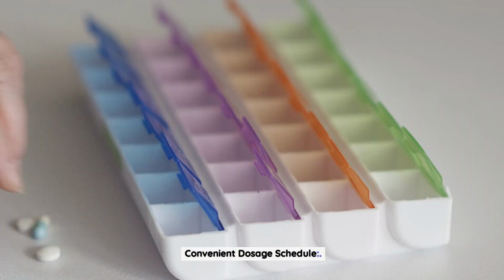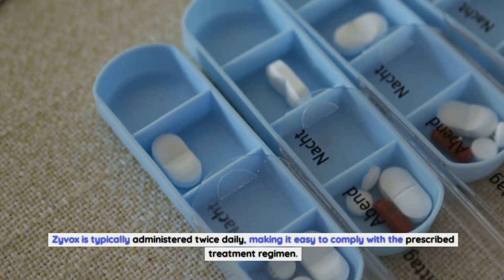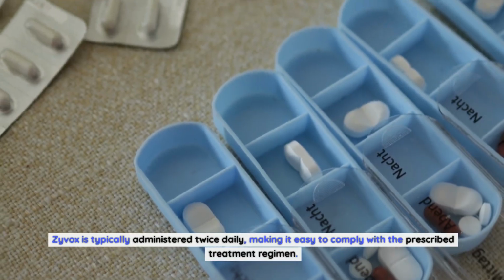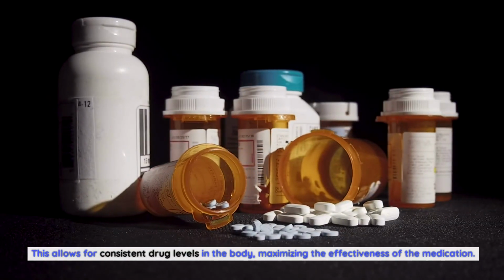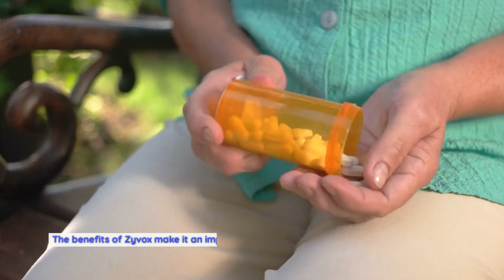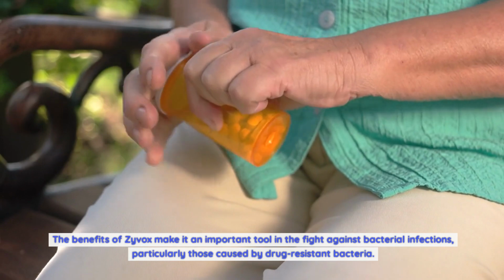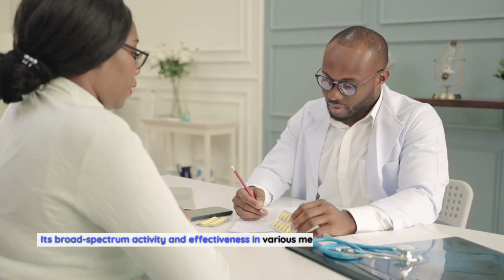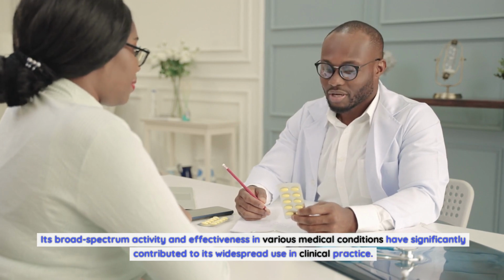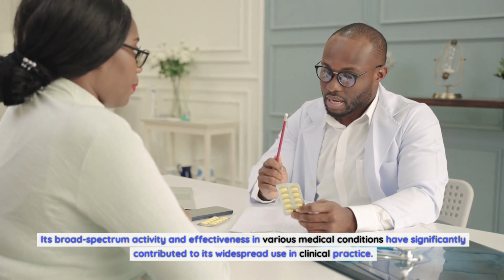Convenient dosage schedule. Zyvox is typically administered twice daily, making it easy to comply with the prescribed treatment regimen. This allows for consistent drug levels in the body, maximizing the effectiveness of the medication. The benefits of Zyvox make it an important tool in the fight against bacterial infections, particularly those caused by drug-resistant bacteria. Its broad-spectrum activity and effectiveness in various medical conditions have significantly contributed to its widespread use in clinical practice.